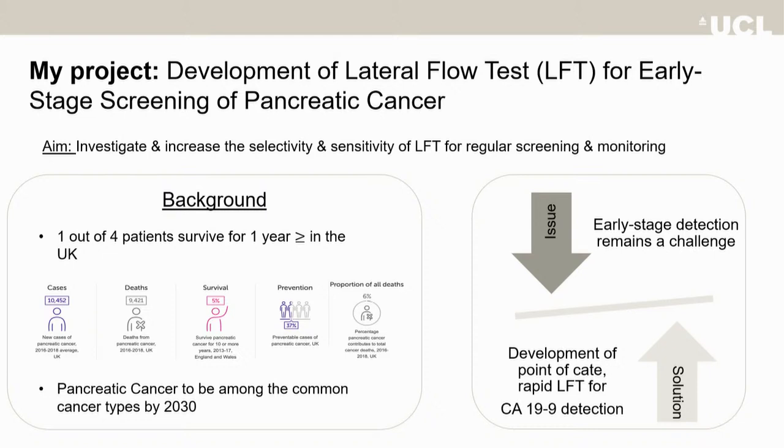So pancreatic cancer was chosen particularly as it has one of the lowest survival rates in the US, occupying 11%. And the survival rate was found to be 1 out of 4 patients in the UK. Despite the huge efforts in improving the diagnosis using existing screening methods, early stage detection remains a challenge. This can be due to multiple reasons, including the non-specific symptoms at early stages of pancreatic cancer. Hence, developing a rapid point-of-care lateral flow test for a patient is currently an unmet clinical need that can accelerate the screening in clinical settings.